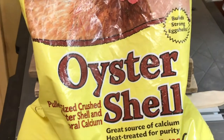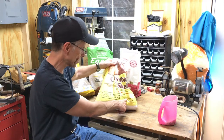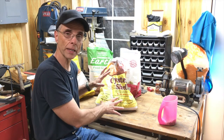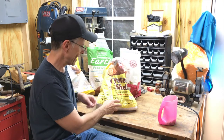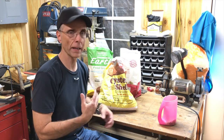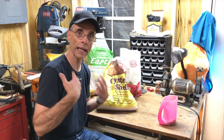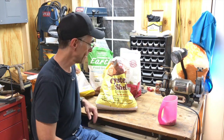Believe it or not, get yourself some oyster shell. It says pullet size calcium supplement. That's exactly what it is. It's crushed oyster. Say that 3 times fast. And you throw it out, and it's good calcium. It helps the formation of eggshells. When they lay their eggs, you want to make sure there's plenty of calcium so you have nice firm shells.